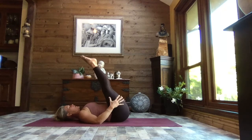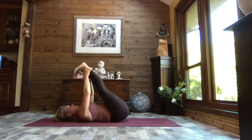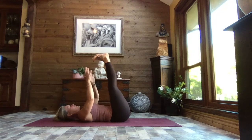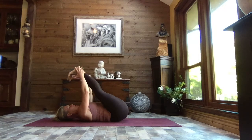Bring your hands behind your legs. Flex your feet. So noticing that stretch already down the backs of the legs. We're going to walk those hands up towards the feet as far as you want to walk them, and then we're going to start to pull those legs in. So we really want to work to keep the legs as long as we can. So if that means they stay up, stay up. But as long as you can, because again, we're working to get that length down the hamstrings and the calves.